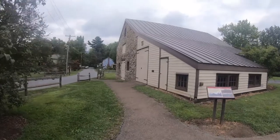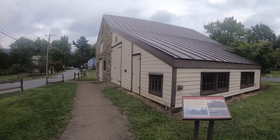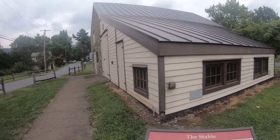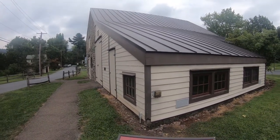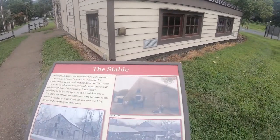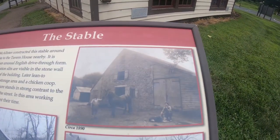The property actually has another barn or stable. This is the stone stable. It was built in about 1810, and it actually worked in conjunction with the tavern to house the horses of the travelers.